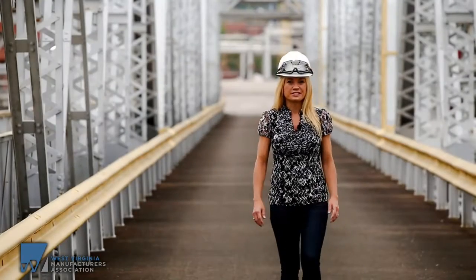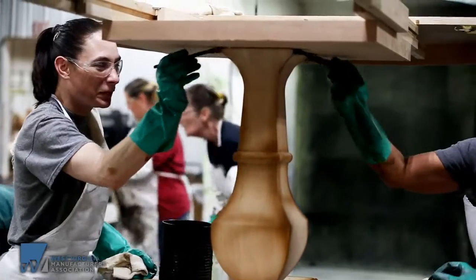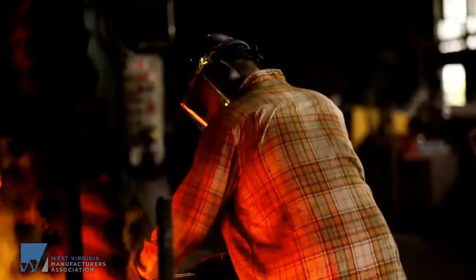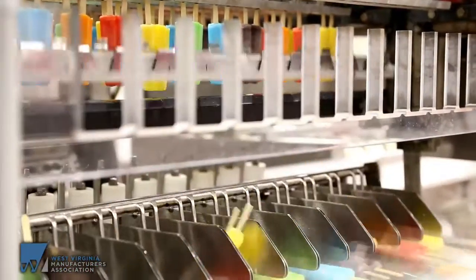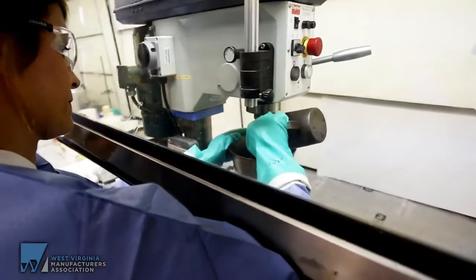Manufacturers are West Virginia's investors, innovators, and job creators. With nearly 48,000 direct employees impacting the careers of 250,000 West Virginians, making the products you use every day, from automotive and wood manufacturing to chemical components and medicine. I'm Rebecca McPhail, and this is Made with West Virginia Pride.